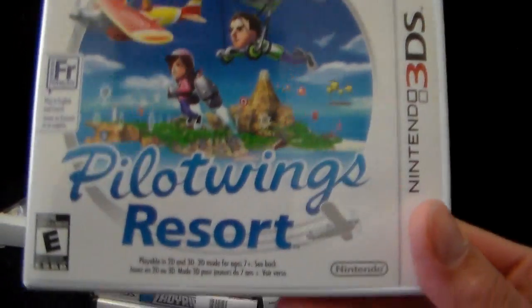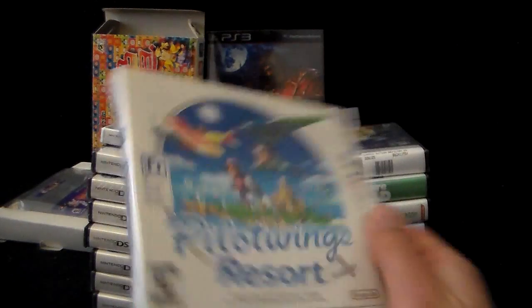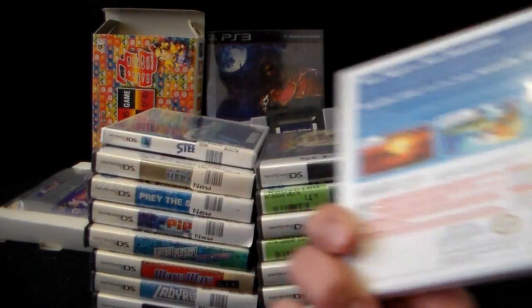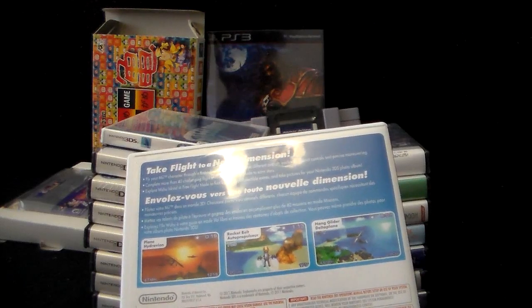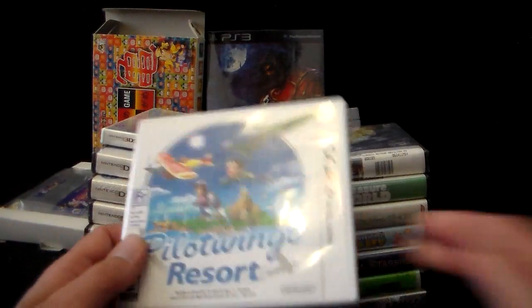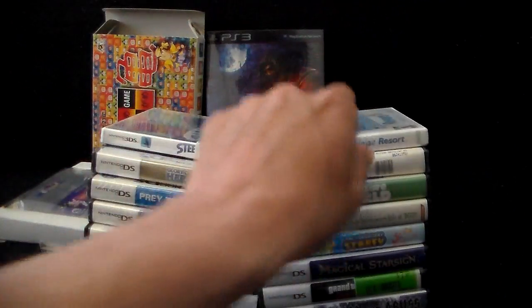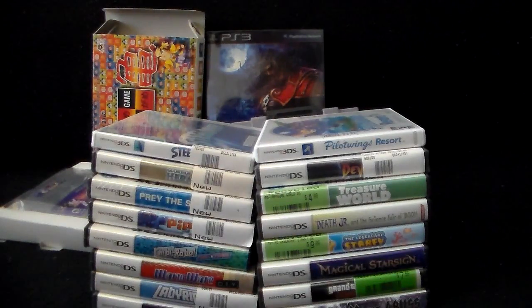Next up, we have another game that I have started playing. It is Pilot Wings Resort. Once again, $5. This is a pretty fun game. The 3D isn't quite as good as current games, but the game itself I recommend, especially once again for $5. It's a fun, casual little fly around an island. It's that same Wuhu Island that came from the, well, this came first, but you can actually race around this island in a couple tracks in Mario Kart 7 on the 3DS, which is kind of a neat little crossover idea they did there. So yeah, Pilot Wings Resort, definitely I recommend that one for $5.